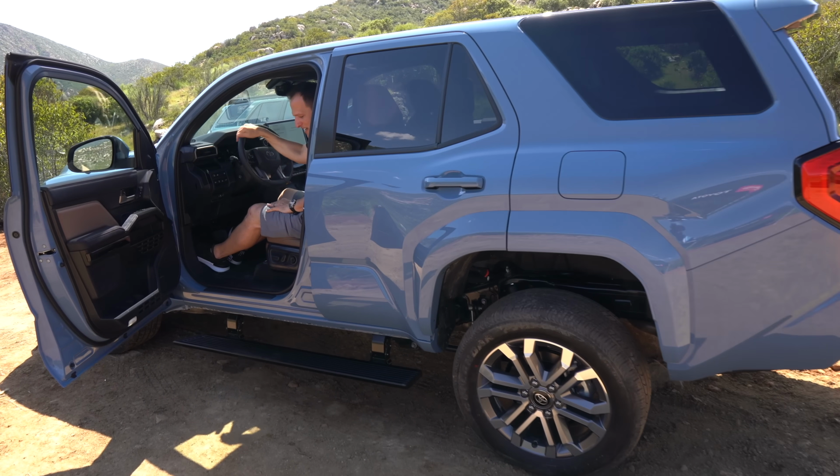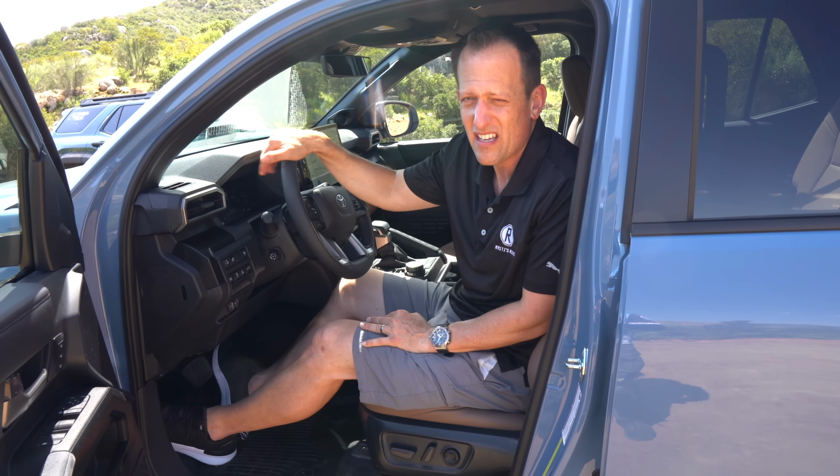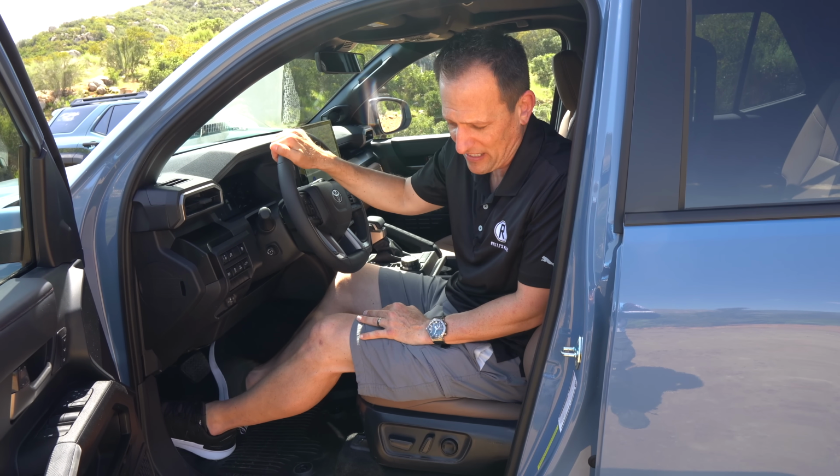Guys, business time behind the wheel. Digging the automatic dropping running boards, especially for the young kids in your family or maybe the little people that you know. You do have 2 memory seat settings.